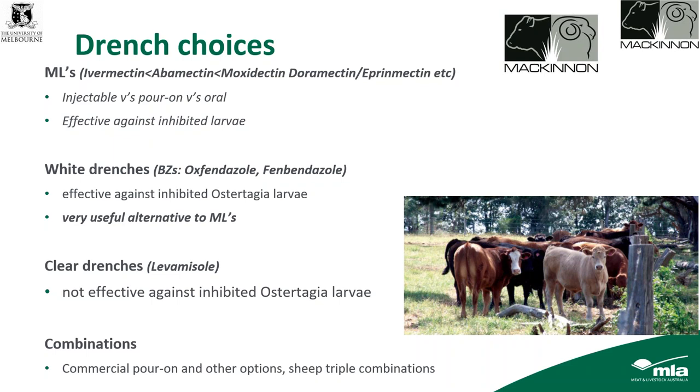There are commercial combinations which are registered in cattle. And also there's a lot of people now starting to use the triple combinations, which are used widely in sheep, such as abamectin or moxidectin plus a benzimidazole and a white and a clear drench as a triple combination, as an oral drench. And a lot of people groan at the thought of oral drenching, but a lot of people have got used to it again and think it's actually not a big deal. So they're pretty happy with it. But it helps to have good facilities. There's no doubt about that.